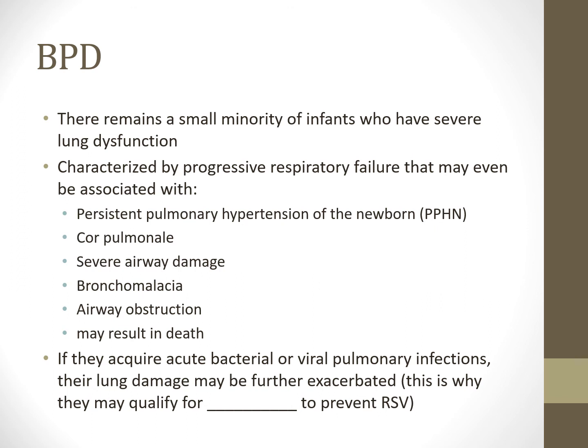A lot of kids who have severe dysfunction can progress and might go into persistent pulmonary hypertension or right-sided heart failure. Their airway can be damaged and show bronchomalacia. They can have a lot of issues where they might just plug off. So the big thing here, if a kid in a PICU has a history, or a kid shows up to your emergency room and has a history or diagnosis of BPD, if they get an infection, if they get RSV, it can be very life-threatening for them. And so this is why they might qualify for a drug called Synagis to help prevent RSV.